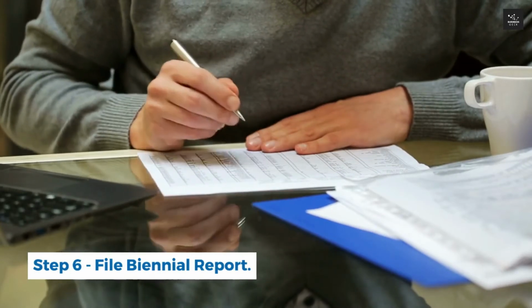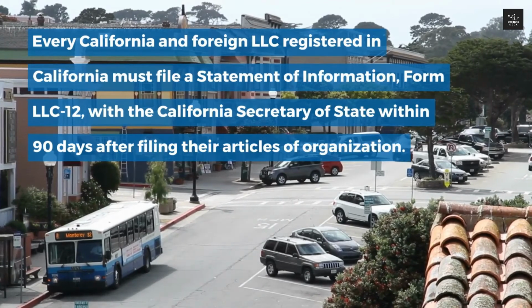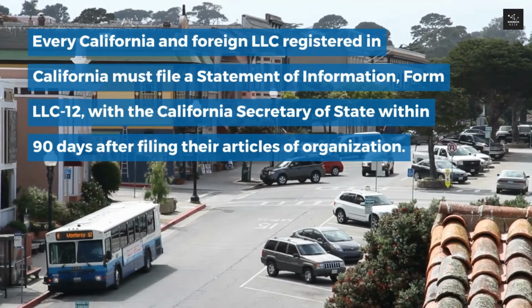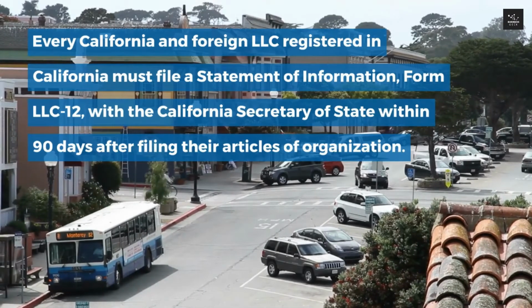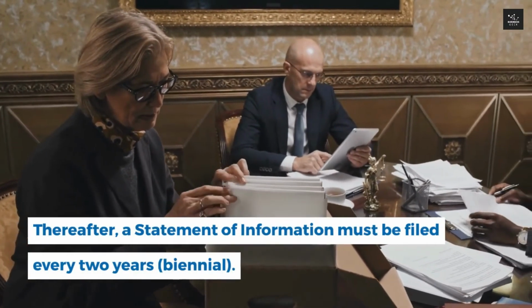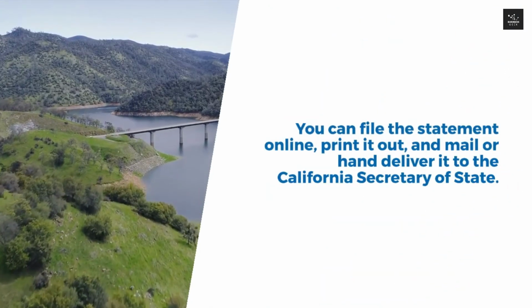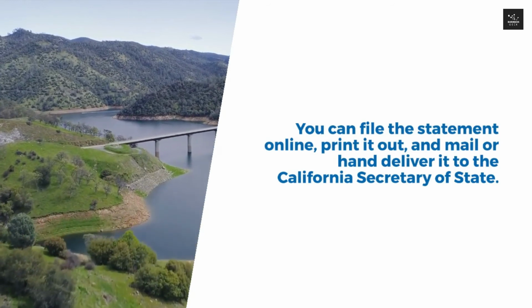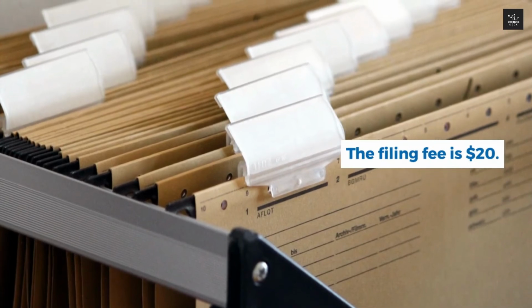Step 6. File biennial report. Every California and foreign LLC registered in California must file a Statement of Information, Form LLC 12, with the California Secretary of State within 90 days after filing their Articles of Organization. Thereafter, a Statement of Information must be filed every 2 years, biennial. The filing period is the calendar month when the original Articles of Organization were filed and the prior 5 calendar months. You can file the statement online, print it out, and mail or hand deliver it to the California Secretary of State. The filing fee is $20.